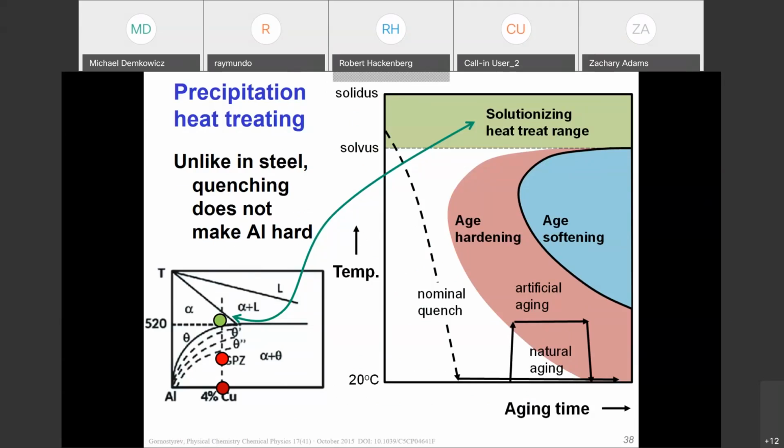So you don't want to cool straight from liquid, because remember, you get coring and segregation, and you get inhomogeneous microstructures. They are the enemy. You want very homogeneous microstructures. So you solutionize, you may have homogenized it. So the important thing is solutionizing in the single phase region.